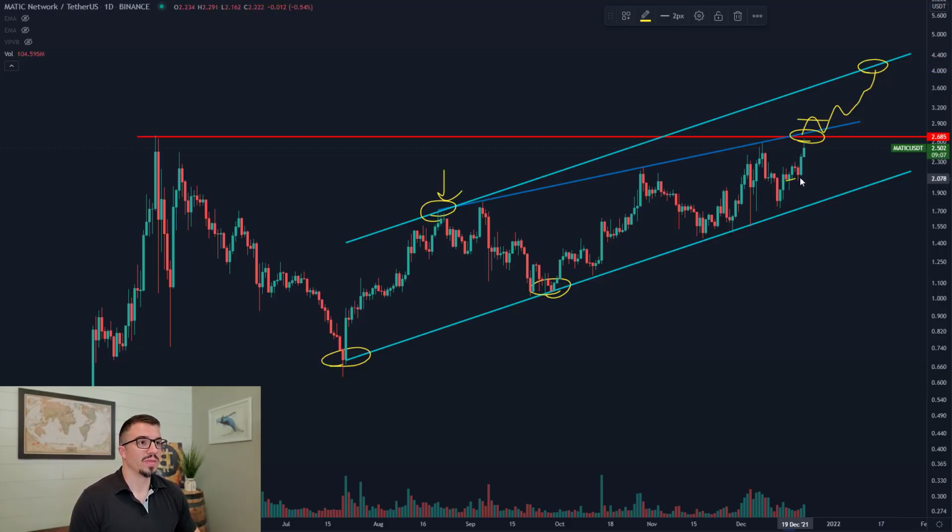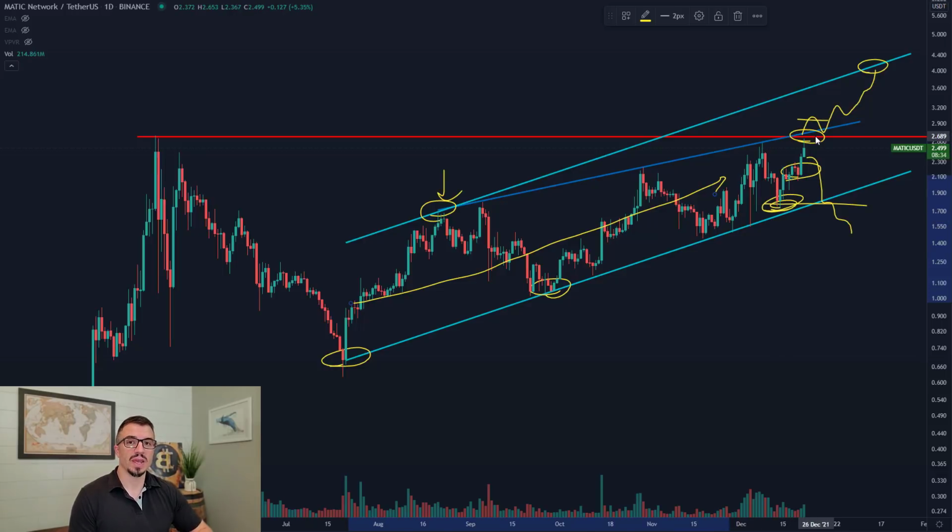As for support, this cluster of price action back here, just above $2 is going to be support. And the must hold level for buyers is this low down here, right around $1.70. We would not want to see the market start to take out this trend line and also carve lower lows, because the reason that this idea works, this break above $2.70, is because the market has been carving higher highs and higher lows over the past few months. So we want to see that continue. We don't want to see Matic drop below $1.70. But again, it's going to take a close above $2.70 in order to target that $4 to $4.50 area.